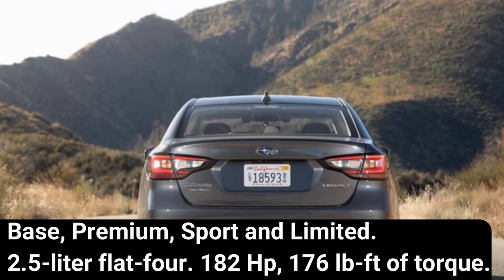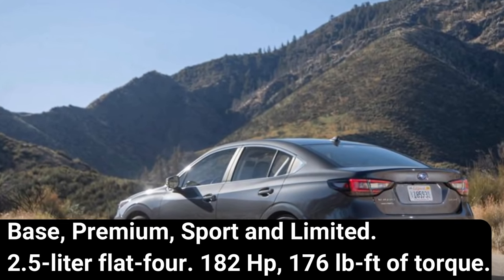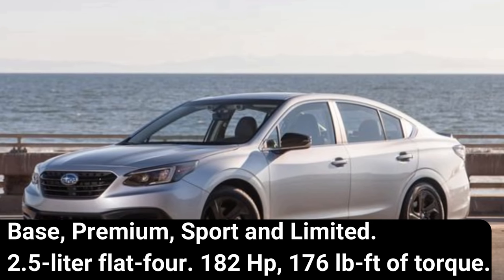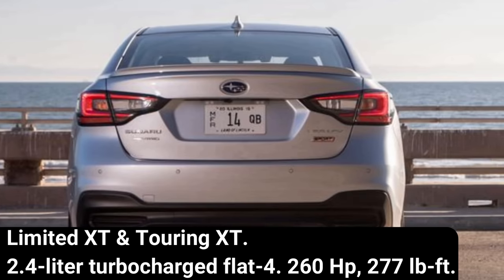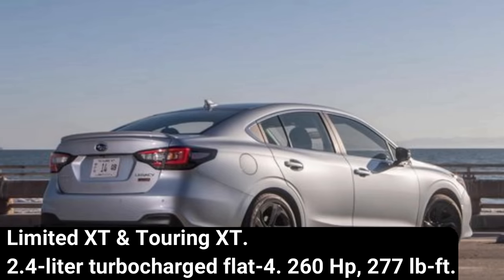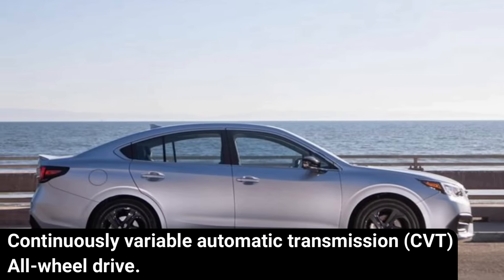Base, Premium, Sport, and Limited are powered by a 2.5-liter flat-4 engine, 182 horsepower and 176 pound-feet of torque. Limited XT and Touring XT use a 2.4-liter turbocharged flat-4, 260 horsepower and 277 pound-feet, all paired to a continuously variable automatic transmission, CVT, and all-wheel drive.